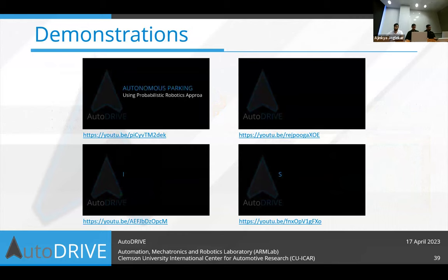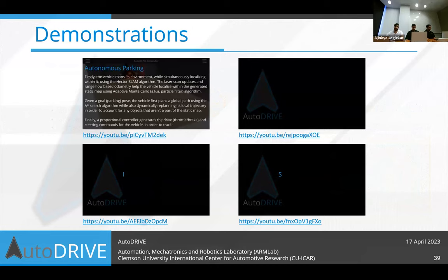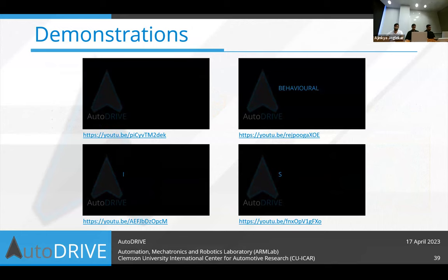So now, demonstrating four use cases. The first one is autonomous parking using a probabilistic robotics approach. Here we are leveraging the simulator as well as the testbed to show the initial refinement and final deployment of the autonomous parking application.